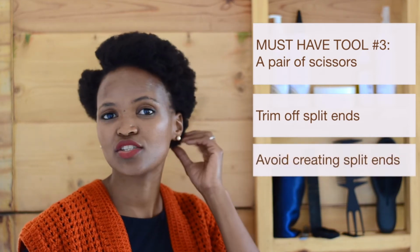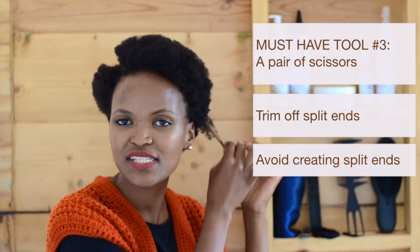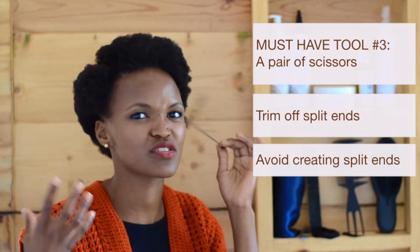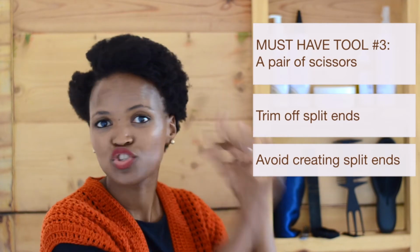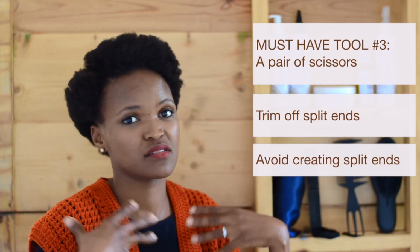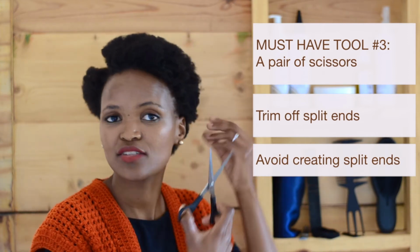Sometimes you get to a situation where you have a serious knot. I don't have one right now, but maybe it was through blankets or sleeping, whatever. You've tried to detangle it with your hair, with your fingers, but it's not working. So what you need then is a scissor to just cut it off.